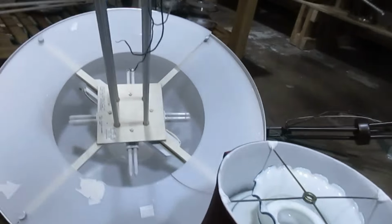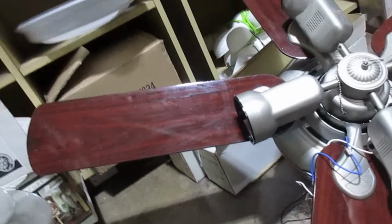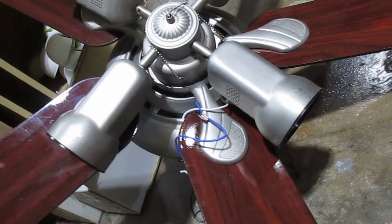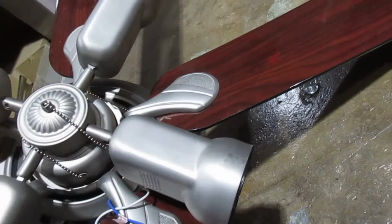In this box. Oh, here's a... Oh my goodness, I've been looking for one of these. A fan. These are called Hampton Bay Redington. Yeah, I might want to get this. Wow, it's spotless. Cool. It's in this box. It should have a sticker on it.